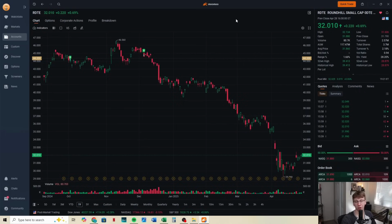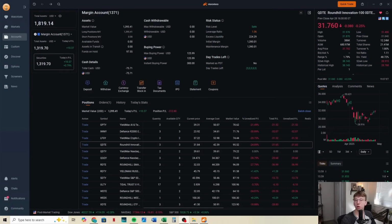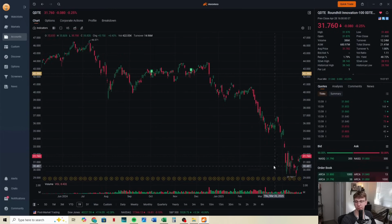So let's check into one of our largest funds, QDTE. Slowly bouncing back. I will say we're only down just under 25%, and wow, this one's had so many dividends. It's crazy, but bouncing back. We have an AUM of 681 million. I think it's one of the largest in the account. We will see how it compares to YieldMax, which is the second largest, or usually the first, actually. And we have a dividend yield of 49%. Very solid. Last couple of distributions, 25 cents, 18 cents, 21 cents, and now 24 cents.